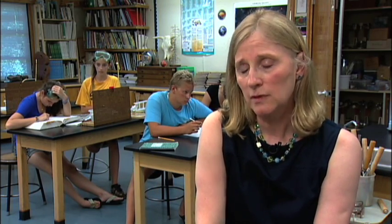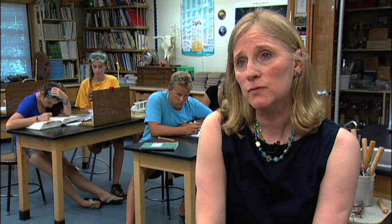The way we've created the room is going to be fabulous because it's extremely flexible. We can change things just in a heartbeat. They're so well designed for storage, they're so well designed for safety. There's just more room to move. There are more sinks in those classrooms. It will be easier for the kids to work, and that really is what's most important to us.